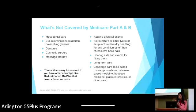So there is a transition that we've seen. There's a concierge care model that we wanted to just bring to light while we're on this topic.